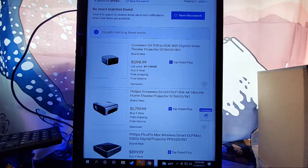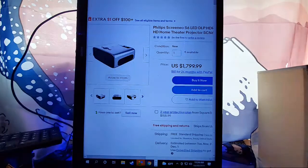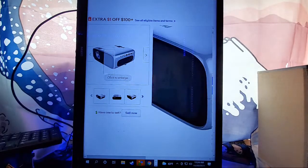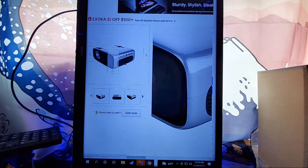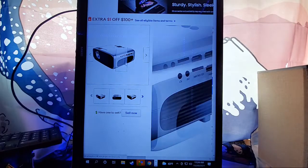All right, so basically, it's not hard to navigate through eBay. It really isn't. Just make sure you get an actual real picture of the projector, like something like this, where you don't have any pictures of it. How would you even know? If this was a used projector, and even if it's brand new, I wouldn't trust it either, to tell you the truth. You have to see physically what you're getting. You need to be able to zoom in on it and inspect it. With this, you can't really do that. You don't even know what you're buying.